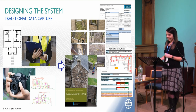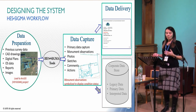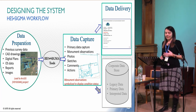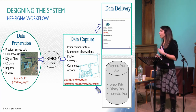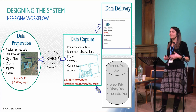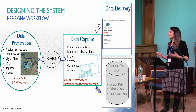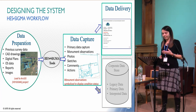So once we'd understood how they collected their data at the moment, we went about designing an overarching workflow for them. The key starting point of this was their data preparation. Before you go in the field, what data do you need in the field with you? That could be previous survey data, so maybe even just a digital document of reports or anything they might have relating to that monument. CAD drawings, so they'll have CAD drawings of all their sites, which we can pull into a GIS so that they've got reference points when they're out on site. Ordnance Survey data, images. If you've got old images of a monument, that might actually help you when you're out on site to see what's changed.